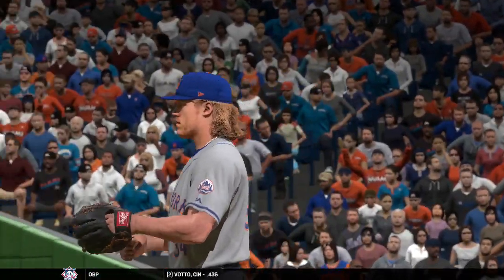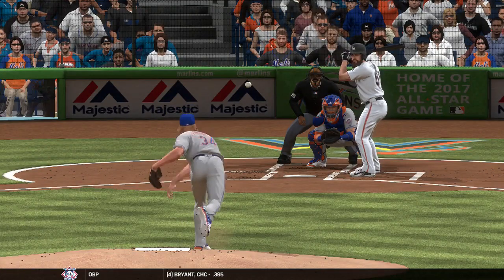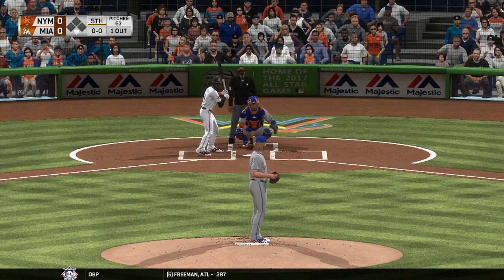You know, this is the kind of location you can get away with when you throw your fastball like that. That's certainly not where he wanted it to end up. But when it's coming in that hot, it's tough for guys to put it in play, especially when they're protecting with two strikes.